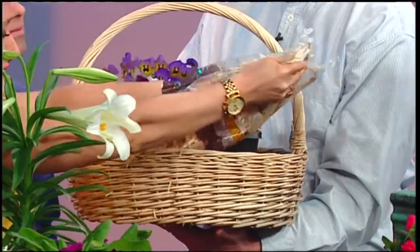And you'd have a great hostess gift or something for the house. And it's really inexpensive to do. I just did that in the front to show.